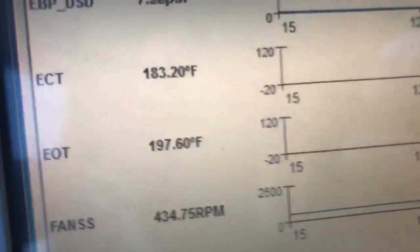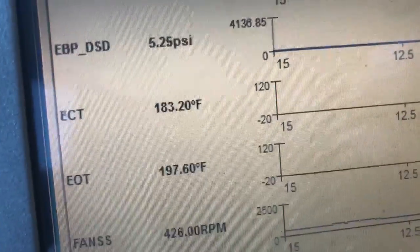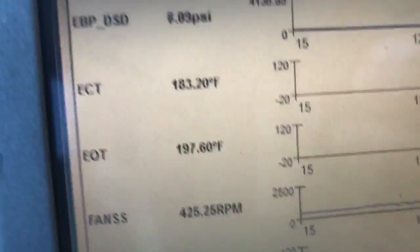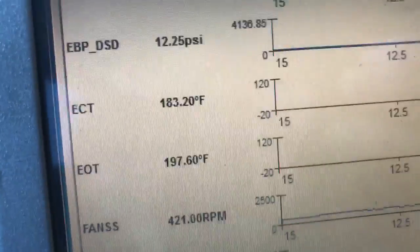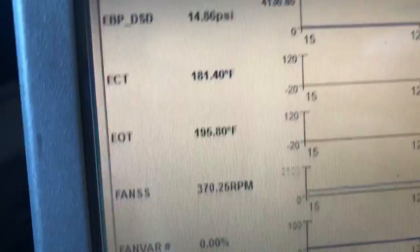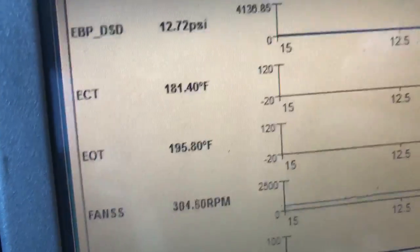Let's see, let me back out of the pedal, see if oil will drop. It should drop. Come on. All right, come on. All right, it ain't gonna. Oh, there it goes, 195. All right. That's still showing 14, but coolant dropped again.